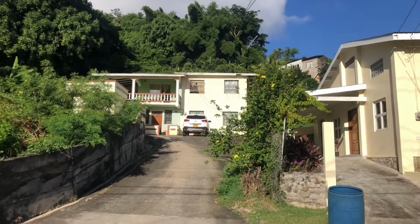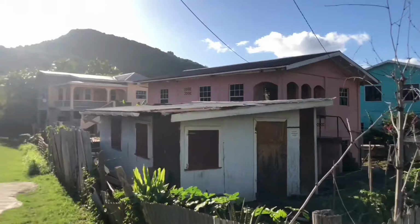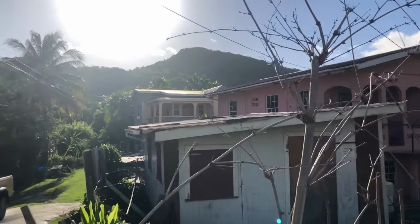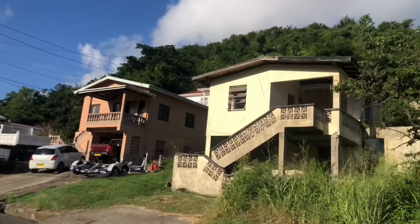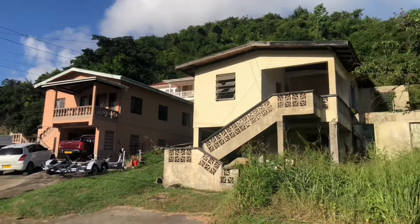Another house over here. More houses over here as well. More houses here. And we've reached the end of the road.